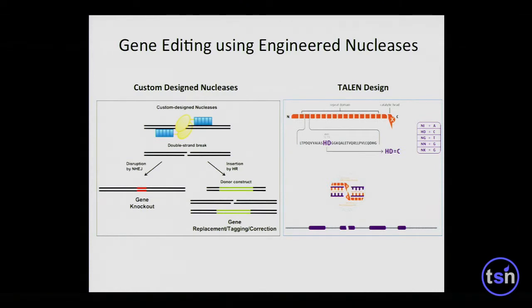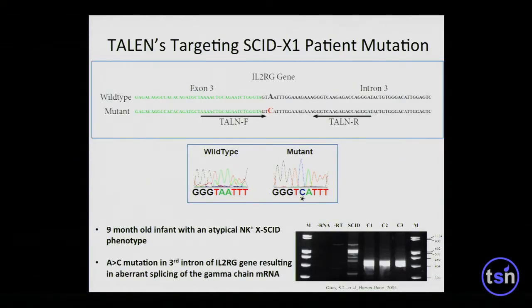The TALENs are able to either introduce the gene or knock out the gene. What he basically did in this case was to first sequence the genome, and find that the mutation was an A to C residue right at a splice junction. So in this particular patient, there was a mutation in the splice junction of the IL-2 gamma gene, and therefore they were unable to make the correct IL-2 gamma receptor, and therefore the defect.